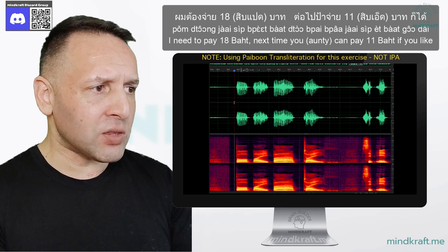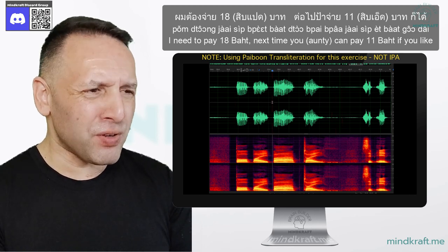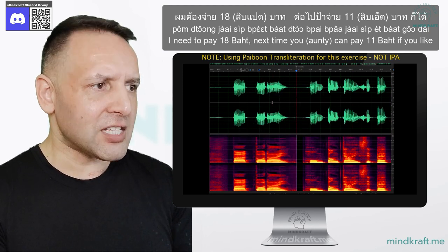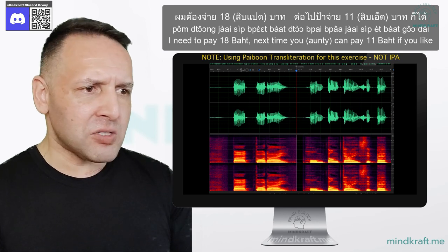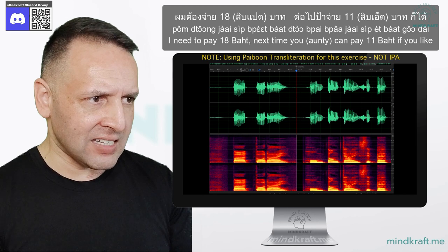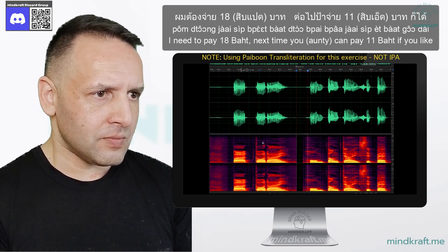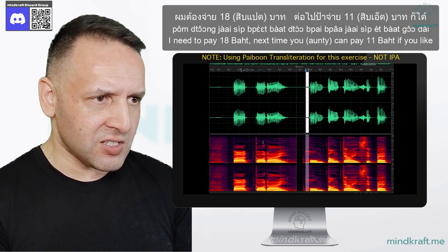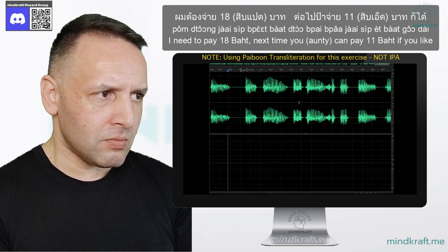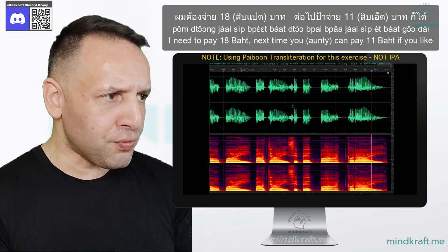ต่อไป ป้าใจ ป้าใจ again this is pretty good. ป้าใจ 11 บาทก็ได้ and that's pretty good. So I would say the vowel position of this a probably needs to go back further so it's not sounding like the a next. ผมต้องใจ okay good aspiration, see that. ผมต้องจ่าย18 บาทต่อไปป้าจ่าย18 บาทก็ได้ Okay, that's pretty good.